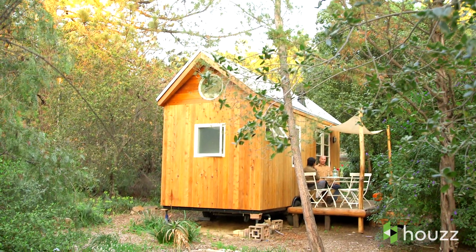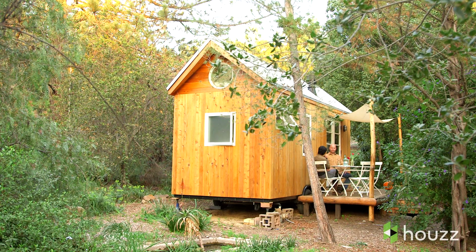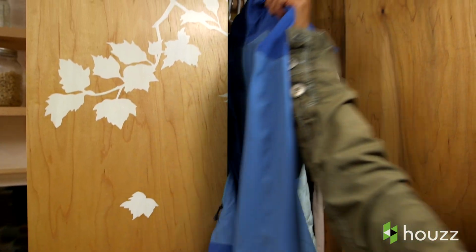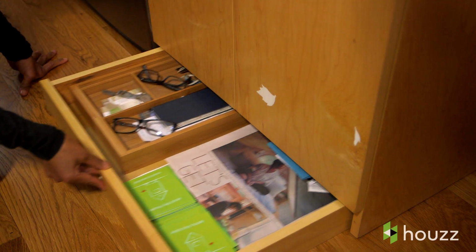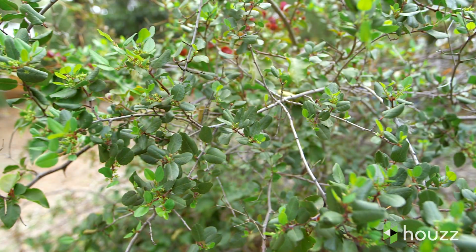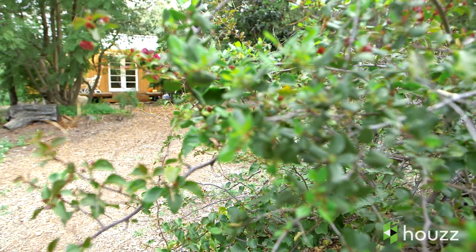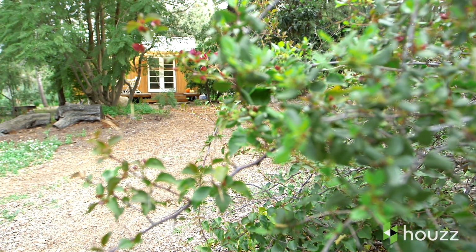When I built my house, it was really just for myself, and so I didn't think of it as any major explosion that was going to happen for other people. When somebody told me I should put it on Houzz, I just uploaded some photos, and then immediately, soon after, I had all these responses, and it just exploded.